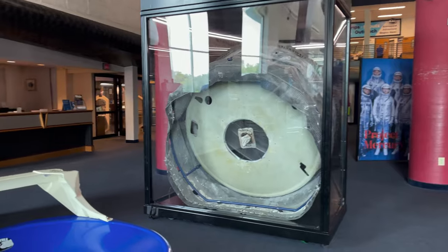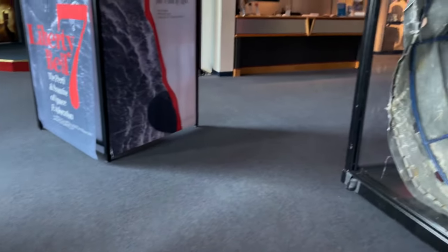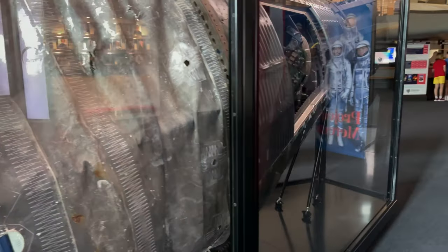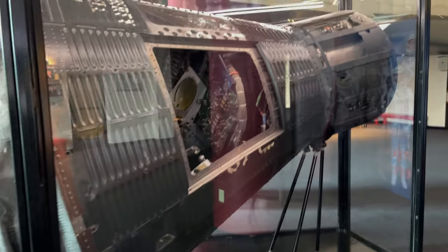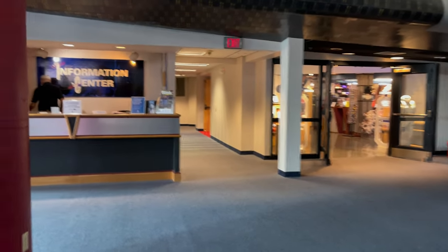Alright. No coins today, Mason? What is this? What do you think it is? Well, it's a capsule of some sort. You know, that would be a cramped area to be in. My gosh. I don't know if I'd fit in that thing. It's hard to imagine what it would be like, actually.